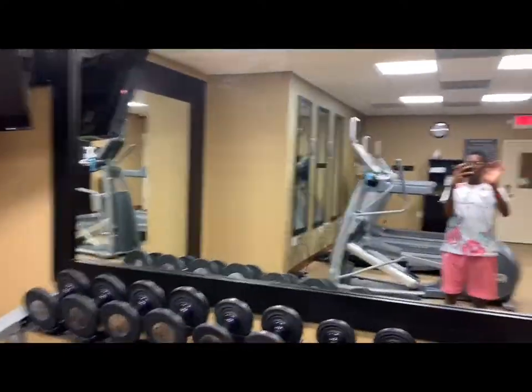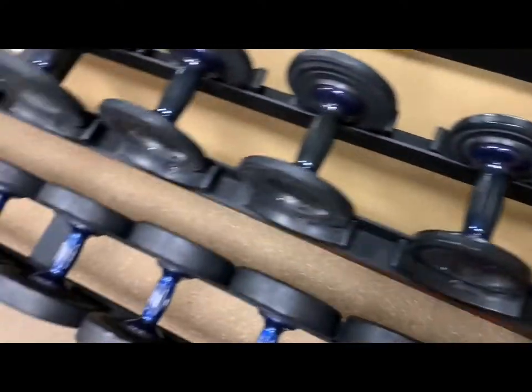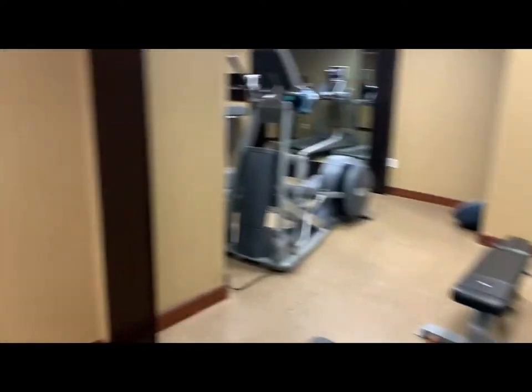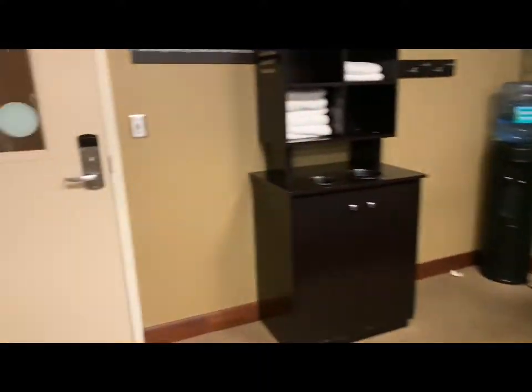Hello. All right. This is pretty small for a gym, but it works. It's a lot of meters in here. All right, let's go ride the elevators.